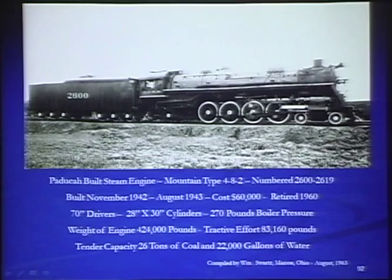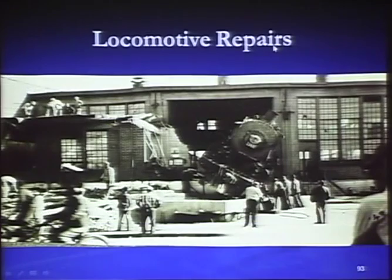They had 70-inch drivers, which means these were 70 inches tall. They had 28 by 30-inch cylinders, 270 pounds of boiler pressure. The weight of the engine itself was 424,000 pounds. Had a tractive effort of 83,160 pounds and 26 tons of coal and 22,000 gallons of water.